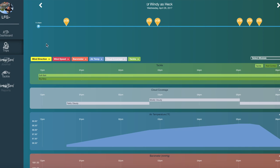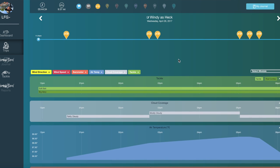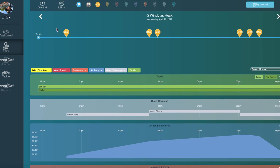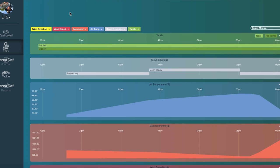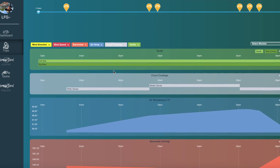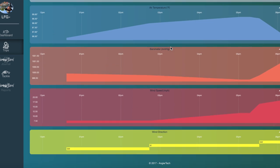So if we look at how some fish were caught during this trip here, you start to see a pattern. Obviously the first few hours really sucked. Had one fish here. You can follow this down and it'll show you the conditions. And then I've got two fish right in the middle here.